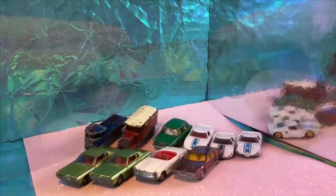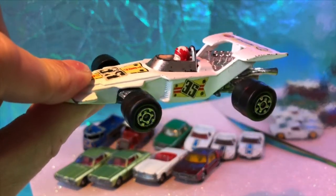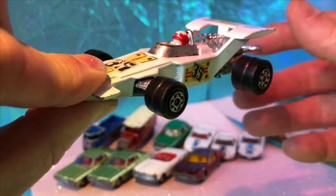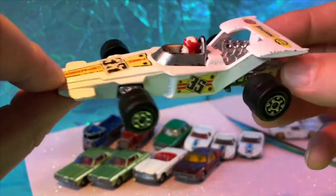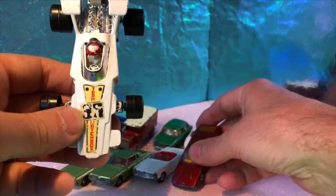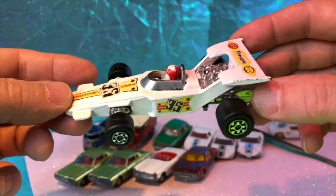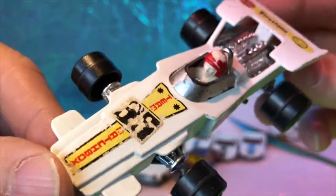Wow. Right, here's an interesting piece. Totally out of scale with everything else, but I thought it interesting to show because this is a Super Fast, well, Super King 1971 Matchbox vehicle. And when I was a kid, we used to call these vehicles the big cars, because obviously if you compare it to a Matchbox car, it is big. But these would have been played with separately from my little cars, and we'd have a big car game and a little car game. The little car games were obviously with a lot more cars. But this is quite an interesting piece.